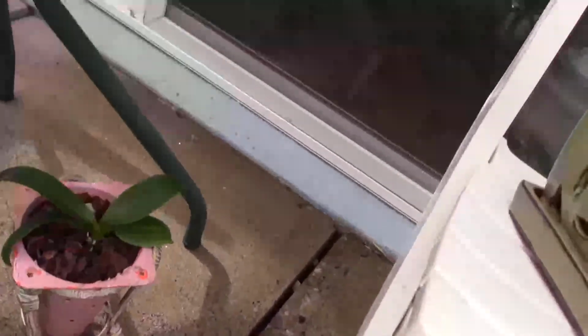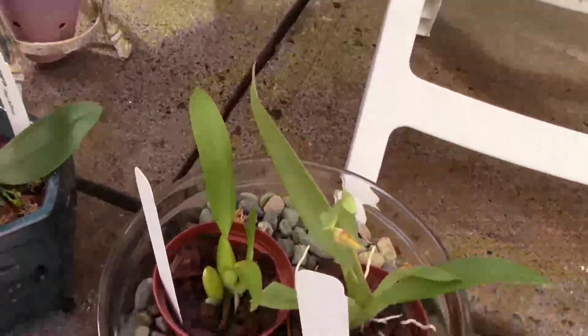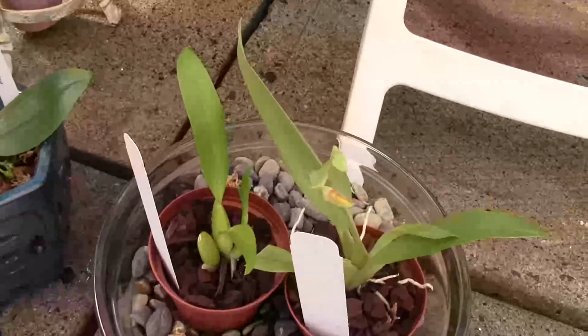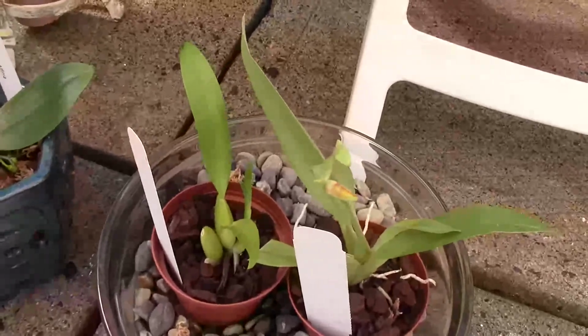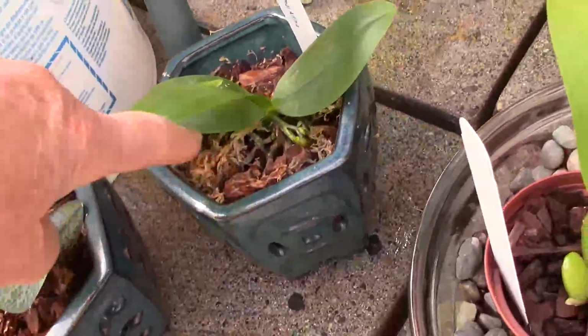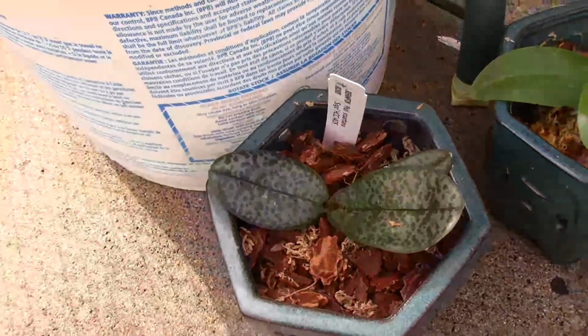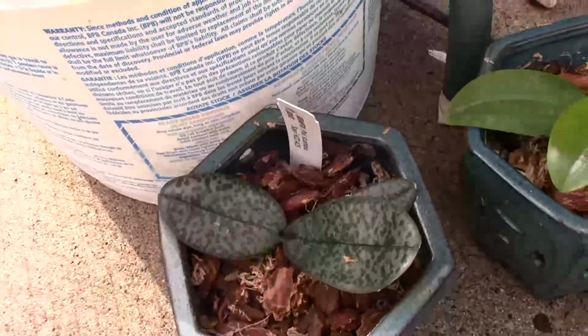I have them out too. And this is kind of a sheltered area. And I'm going to get some clay pots today. I'm going to put them in clay because I'm leaving them in bark with a few additions. And over here are the last two babies that I'm slowly picking bark out of. I would like to see a new leaf come here.